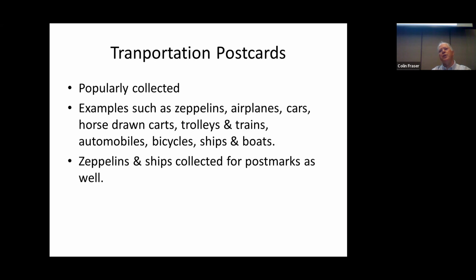Now I kind of want to switch gears again. So I hope you're getting a feel of the dating of the cards, because that's part of the purpose of my talk. But let's get into transportation cards. And here we're going to have some real photo cards as well.